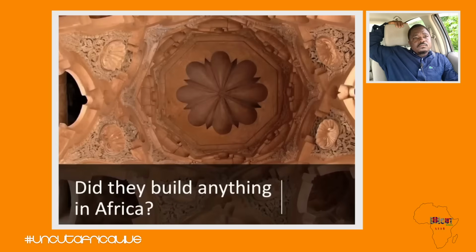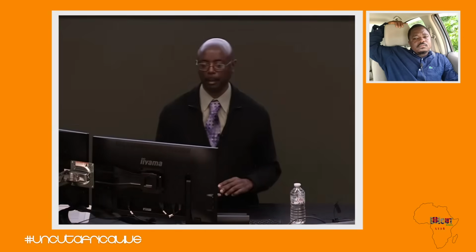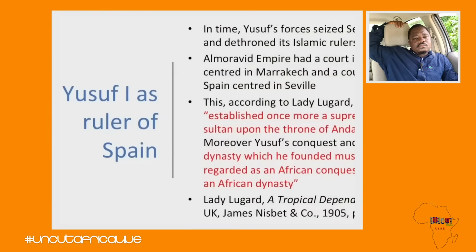All right, so did they build anything in Africa? In Marrakesh, that's one of the monuments there. So if you go in that monument and you look up, that's what's there. Now, as ruler of Spain, Yusuf's forces seized Seville and dethroned its Islamic rulers. He accused them of being sunk in pleasure and sloth.